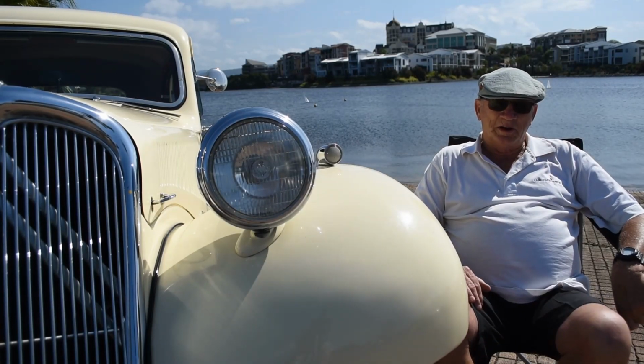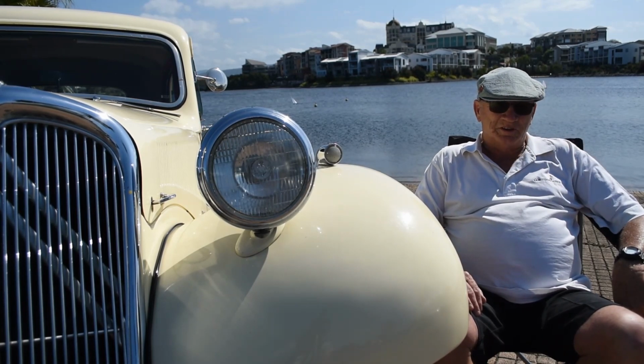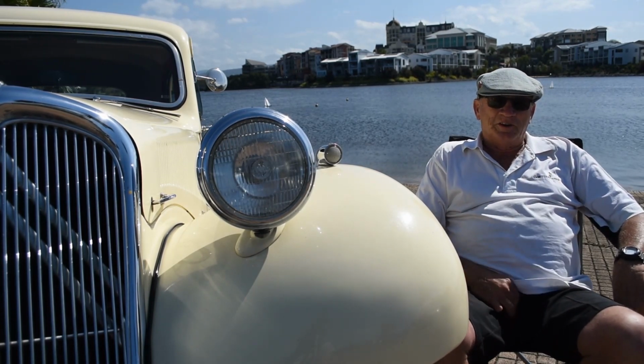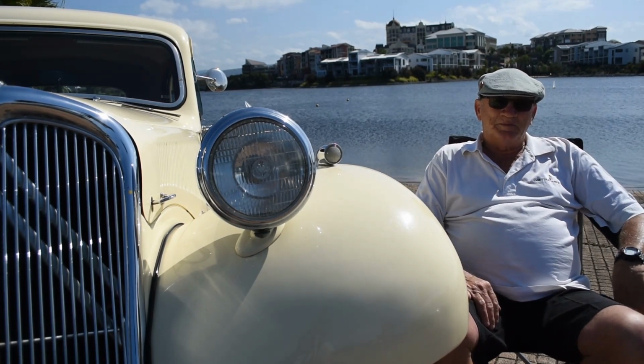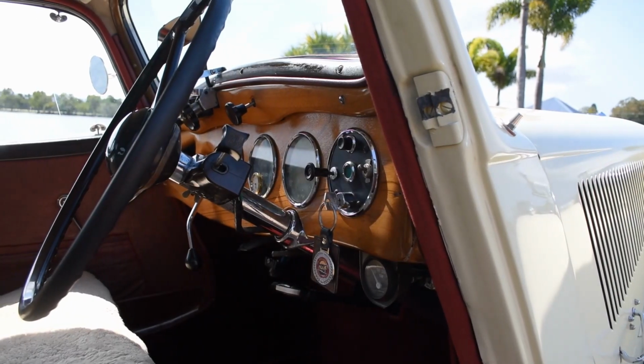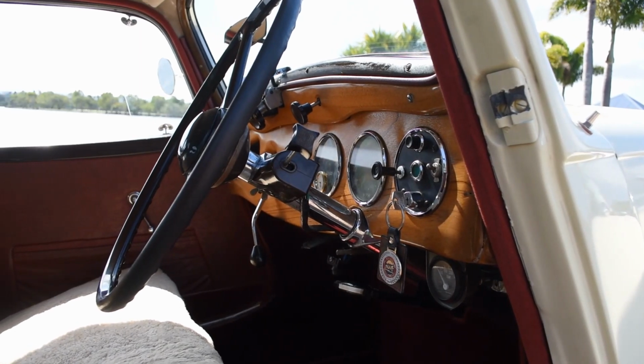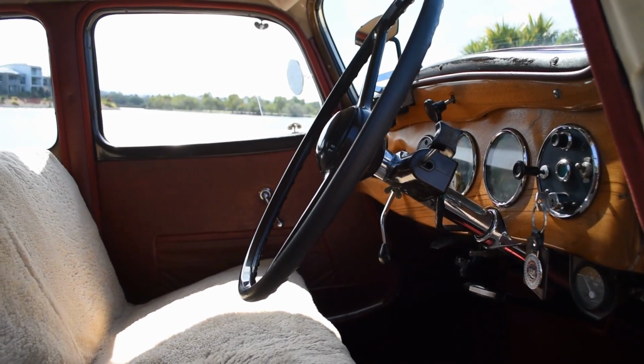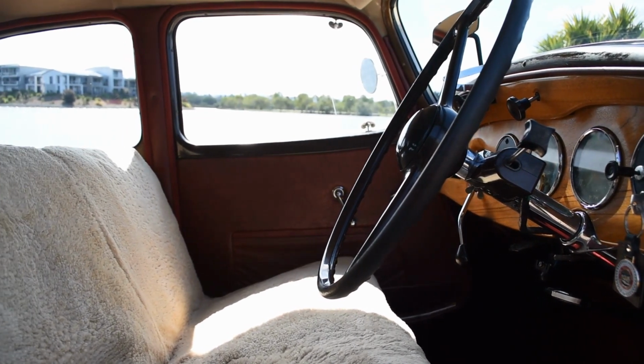This is an English-built one, 1953. There is a different distinction between the English and the French-built ones. The English-built ones have a wooden dash compared to the French ones with a metal dash. The English-built ones have leather seats and carpets, against cloth seats and rubber mats.